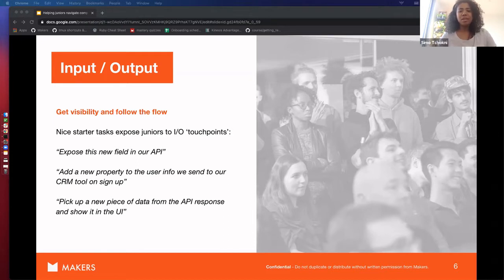And the nice thing is that existing code or previous PRs, if they have good descriptions, provide sort of scaffolding that juniors can follow and can help them follow the flow of data through your stack. Find API boundaries, find the database calls, and gradually get exposed to more of the code base in that way and learn how different bits relate to each other. So that's one approach I really like.